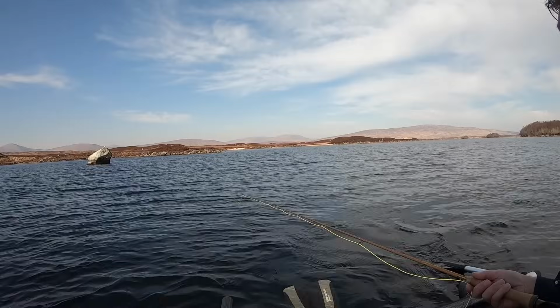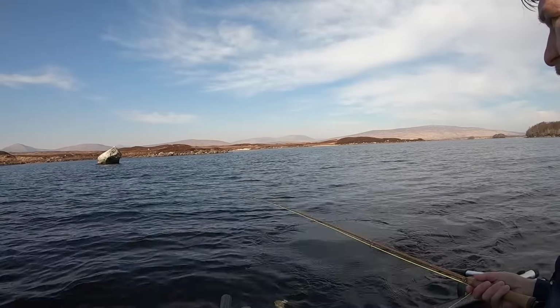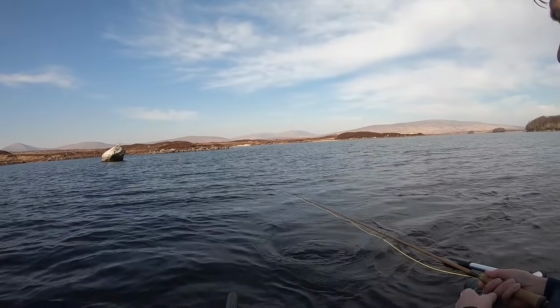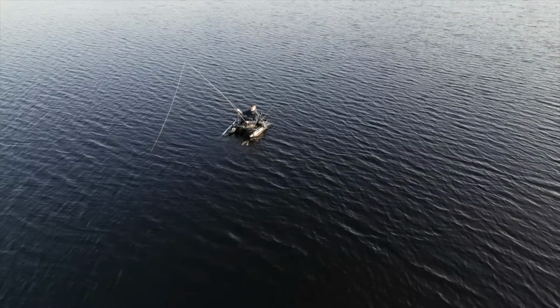It would be good if there was one or two fish rising that you could actually cover. Even though you will get them in general without fish rising, it's just good to have a target.